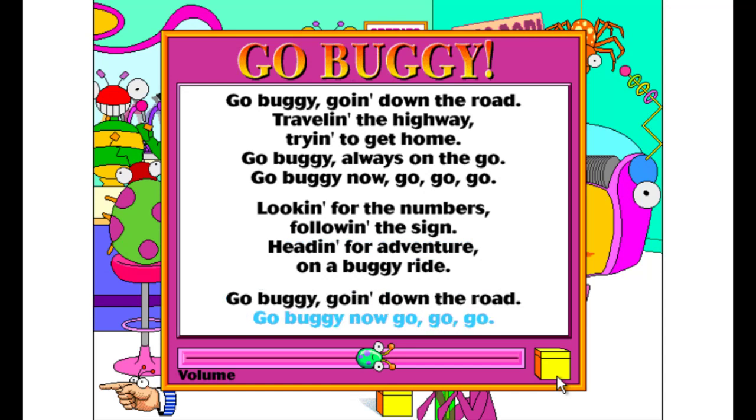Down the road, go buggy now, go, go, go.